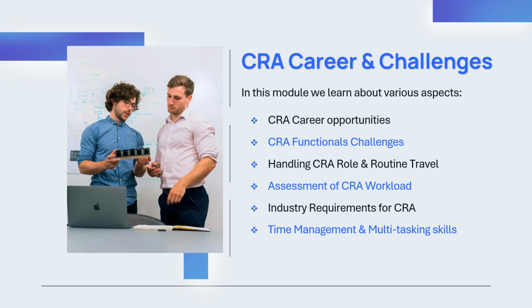And last but not least, time management and multitasking skills. Because when you go through this certification, you will understand that the role of a CRA becomes very critical and his time becomes very precious. So I will be explaining various time management and multitasking skills, which will make you a very efficient and high-performing CRA. So that is about the CRA career and challenges.